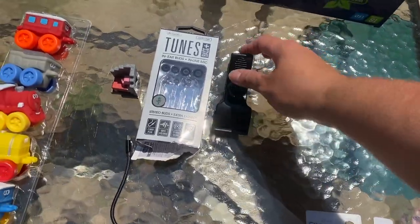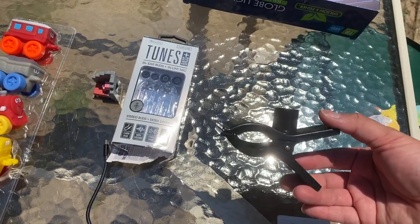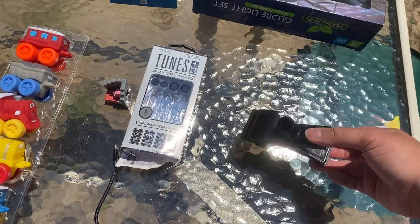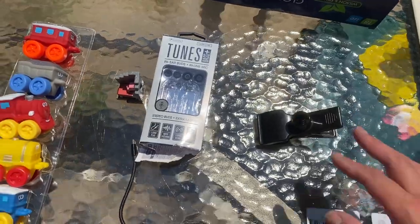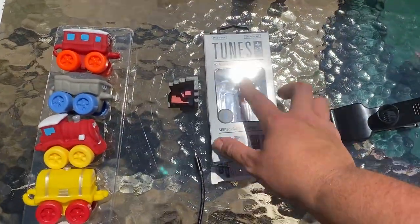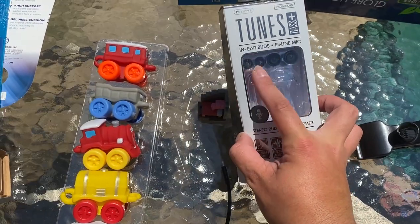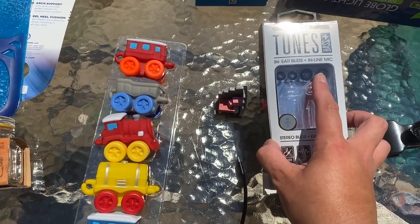Go ahead. All right, we also got this clamp for an umbrella for when you go to the beach. You stick your tiny umbrella in it and put it on your chair, and it stays. I just don't have the umbrella, but I'm sure I can get one. Then we have these Tunes earbuds, but we only have the replacement pieces for the earbud set, but that's okay, that could still be used.